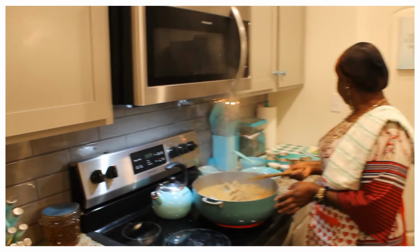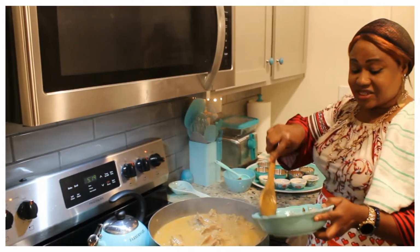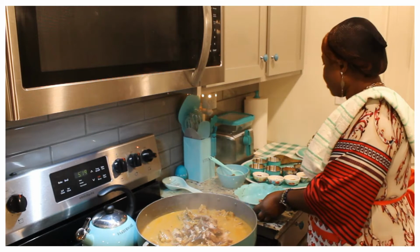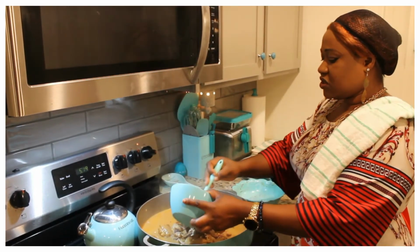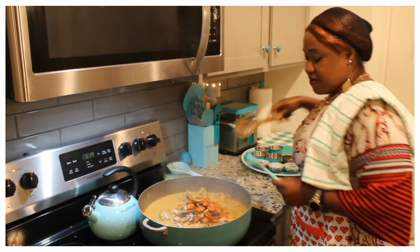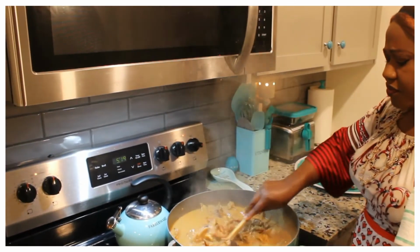So now, I'm gonna add in the dry fish that I smoked myself. And I'm also gonna add in the smoked shrimp. I'm gonna mix that in.